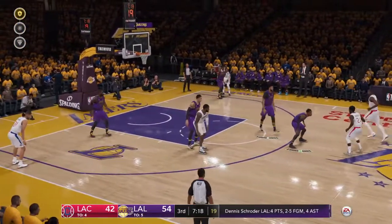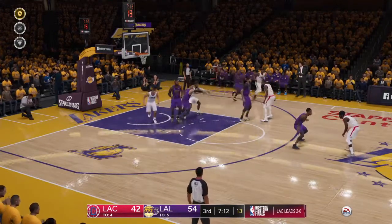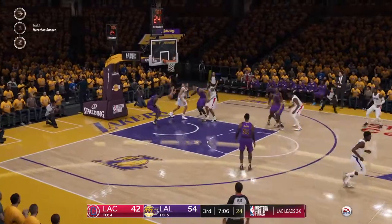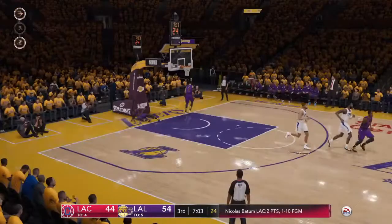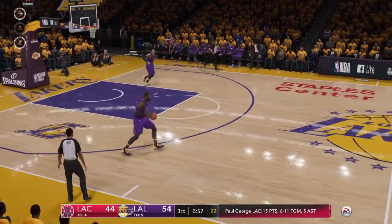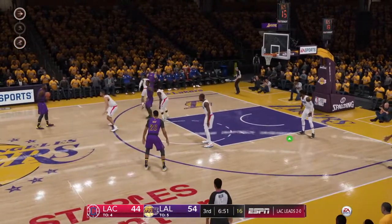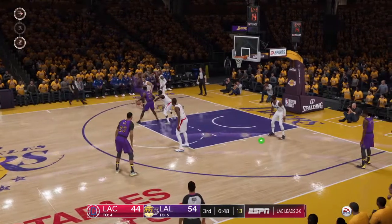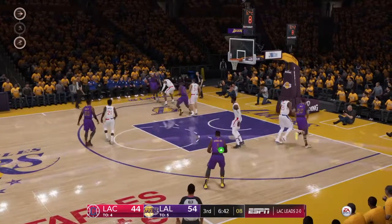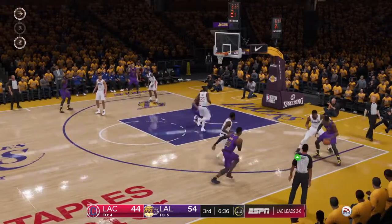Beverly into the front court. The deficit now up to a dozen. To Paul George. Converts in the paint. Nice finish at the rim. And sometimes less is more. Keeping it simple is the best way. It's James controlling the offense. To Schroeder. Kuzma to James. 5 to shoot for Los Angeles.